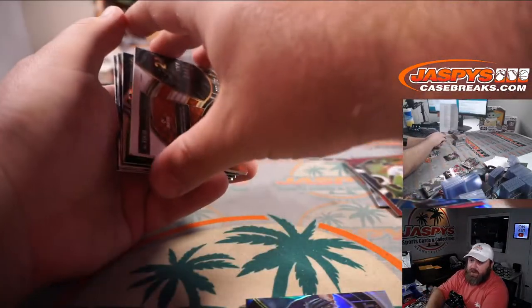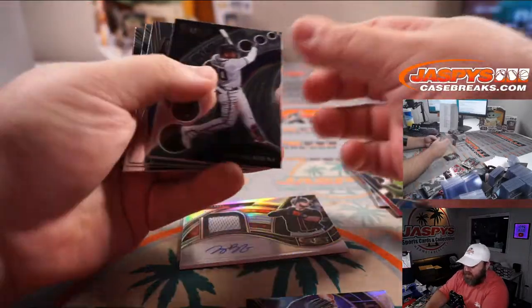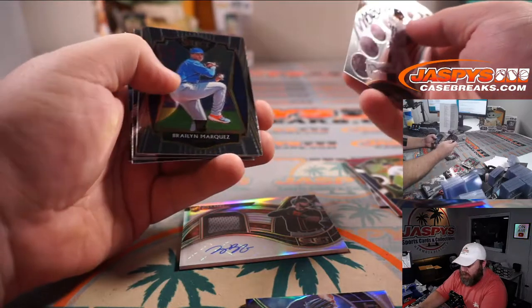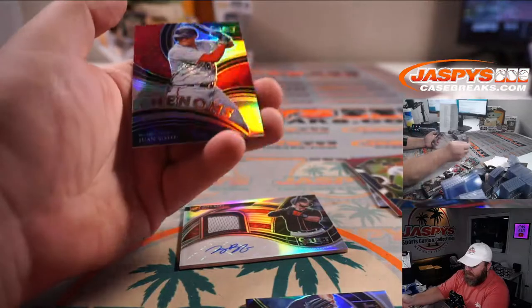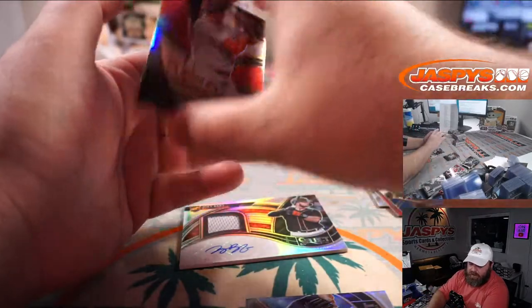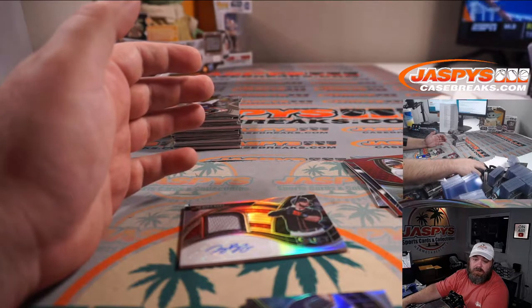Nice. Joey Bart to 199 for the Giants. That is Lee Cheesman. All card ship in this one, Michael, yes. And Juan Soto for the Nationals, Bennett Page. As it said, I think, in the break description. Yeah, all card ship.